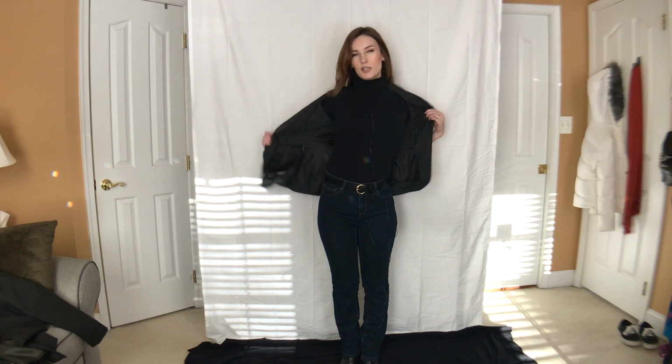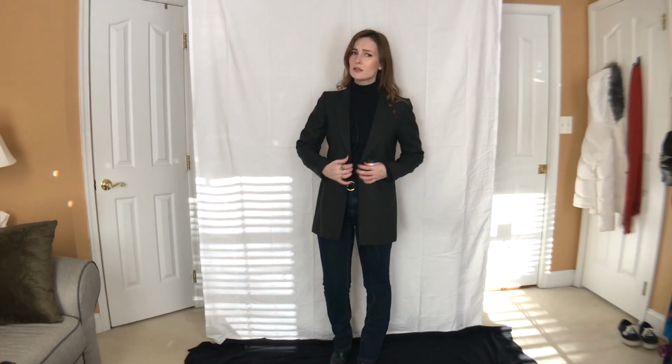This blazer I probably would not wear just because the sleeve length is too short, and actually that looks kind of funny. Like the length here is good, but the sleeve length is a little funny. This blazer usually is very elongating on me, but not with this outfit. So let me try a different one. Oh, that's so much better, actually. Okay. Progress. Okay, I like it with the oversized blazer. There we go, this wasn't a total loss.